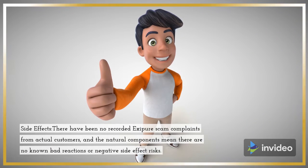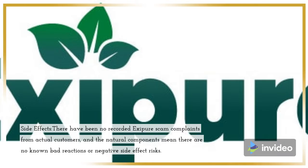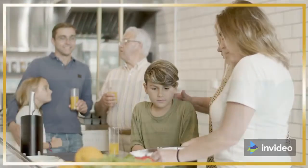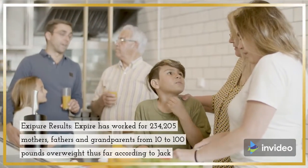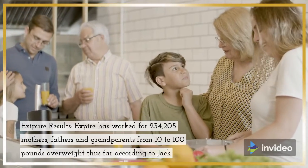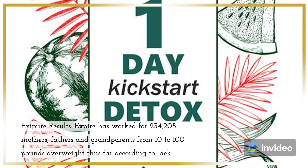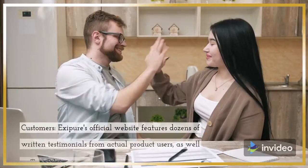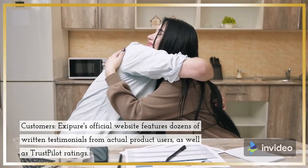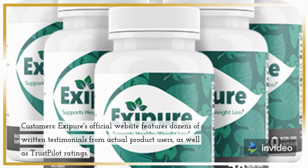Side effects: there have been no recorded Exipure scam complaints from actual customers, and the natural components mean there are no known bad reactions or negative side effect risks. Exipure results: Exipure has worked for 234,205 mothers, fathers and grandparents from 10 to 100 pounds overweight thus far, according to Jack. Customers: Exipure's official website features dozens of written testimonials from actual product users, as well as Trustpilot ratings.